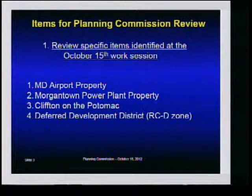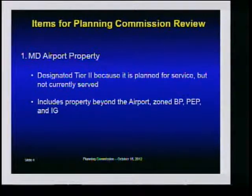At the October 15th work session, there were four issues that were specifically identified that the Planning Commission asked staff to take a closer look at and come back and report to you. One was with regard to Maryland Airport property, two, the Morgantown Power Plant property, three, the Clifton on the Potomac, and four, the Deferred Development District or RCD zone. So first we'll look at the Maryland Airport property.